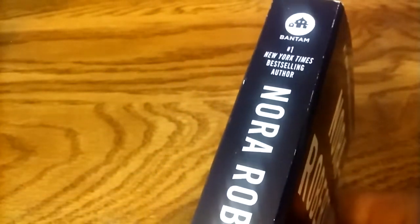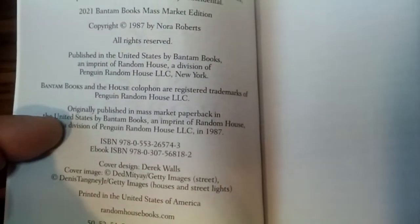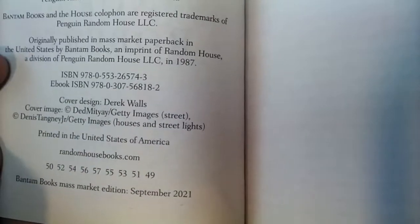Here's a Bantam Books. This is a reissue of a 1980s Nora Roberts novel, 1987. And you can see this is printing number 49 from 2021 actually. So this is like a brand new book, a brand new edition anyway, of a 1987 Nora Roberts book.